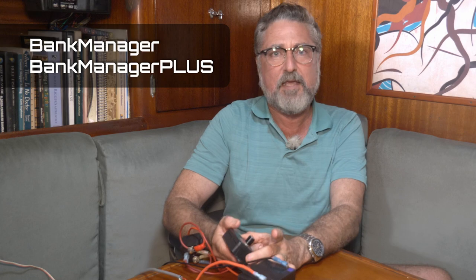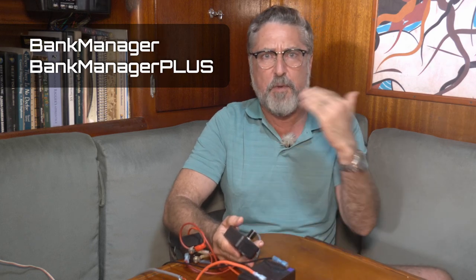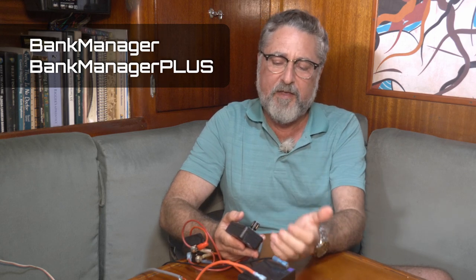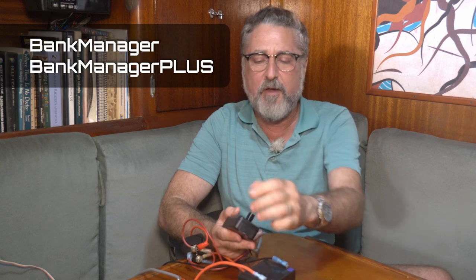On top of all the functions that the base unit has, the Plus can also charge to a certain percentage. So you could say just charge to 50% and then bail out if you want to put your boat in storage. But more importantly, you can say charge to 100% and it will use the hints it gets from the amp flow and the voltage and the various batteries to figure out the state of charge and uses that knowledge to charge it up to 100% and then let go.